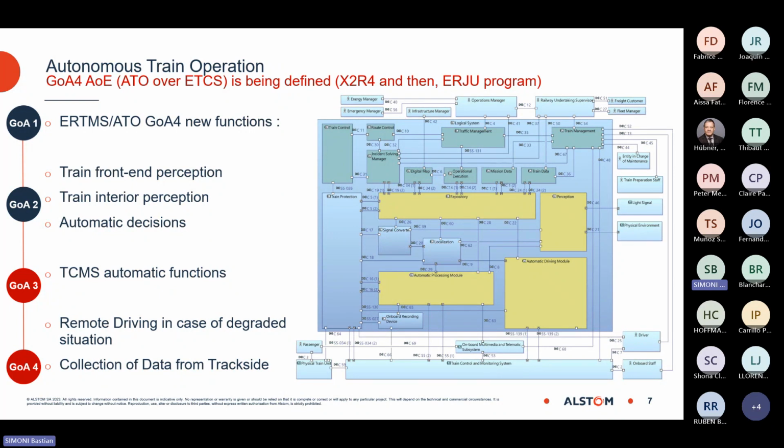This is not about saying, oh, I have an autonomous train, that's very easy, and that's it. No. This is a misunderstanding. ATO up to GOA4 has an impact on the overall railway system, on the IT assets, on the signaling system, and mainly also on the operations. So we need to have a complete system overview, and only a system thinking about this can achieve a proper implementation of ATO up to GOA4.